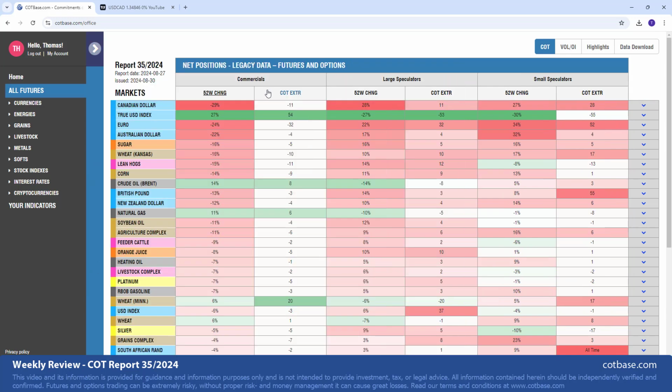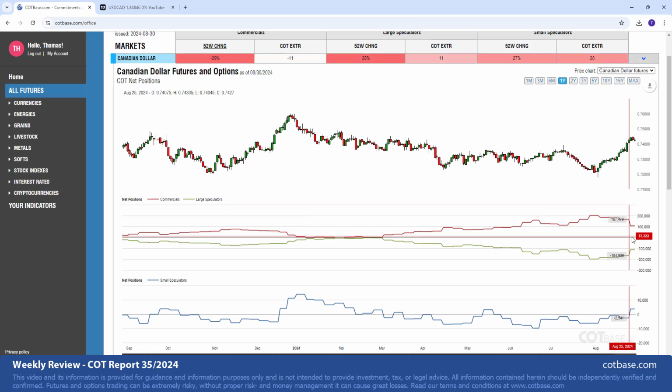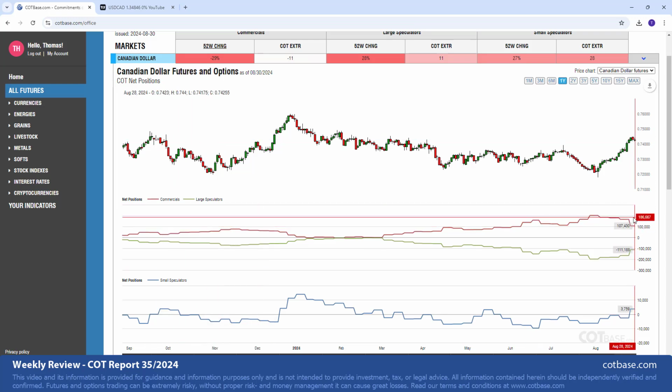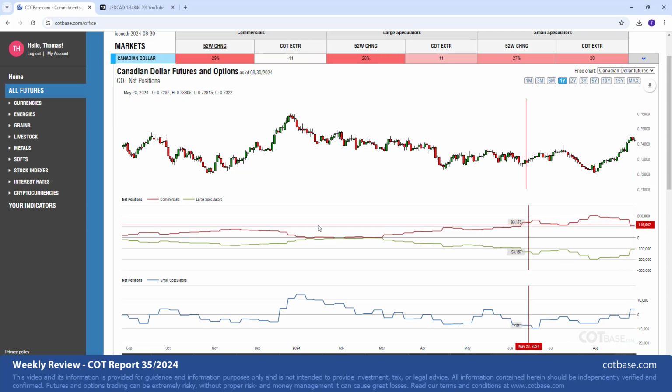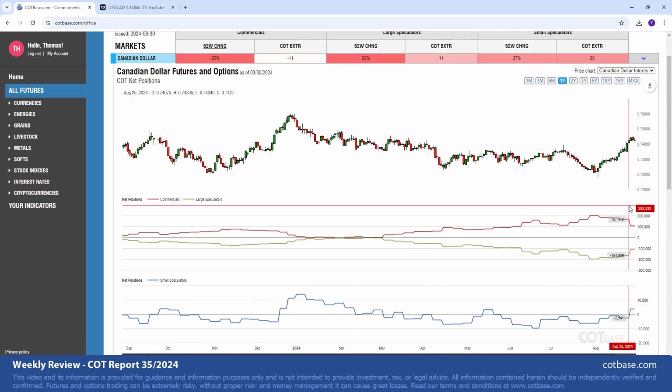So let's get started. We're going to start off with the Canadian dollar, where we have a 29% change in commercials net positions based on a 52-week look back period. So we look at the past 52 weeks time horizon and measure this recent change over this time span. And you can see that this change size is, I'd say, the largest change in the past 1 year. 52 weeks, of course, corresponding to 1 year.